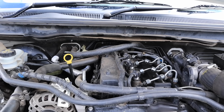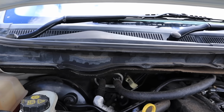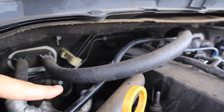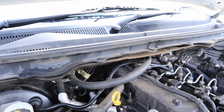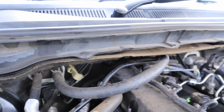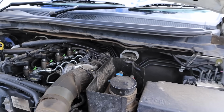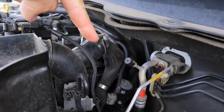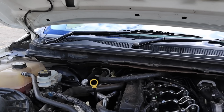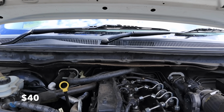So the quick fix to this problem was an EGR cooler bypass. All I did was insert a blanking plate in between the exhaust. Don't know if you can see that down the back there. So that blocked off all the gases. And then I took this rubber hose here and bypassed the cooler itself and reconnected it back down there again, which you probably can't see. But that was a quick and easy fix. I think it cost me somewhere around the vicinity of $40 all up, and maybe an hour's worth of work to do.